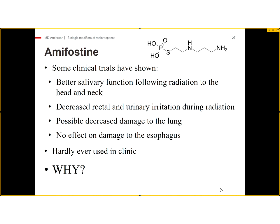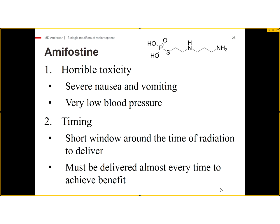You give it to patients. You've got to give it to them every day. Think about this. 33 days of radiation. You're going to come in, and you're going to wait 30 minutes before treatment. It makes you horribly nauseated. It makes you want to throw up. Nobody wants to do that.